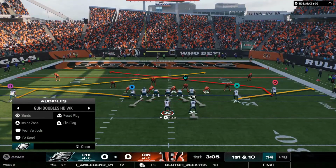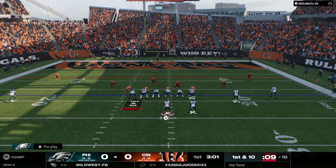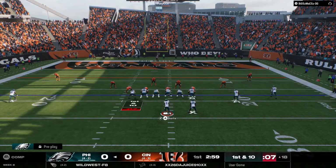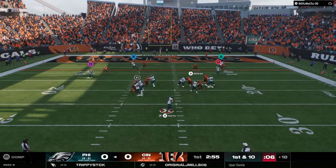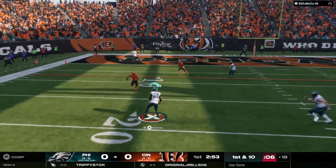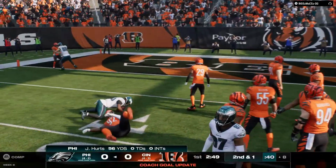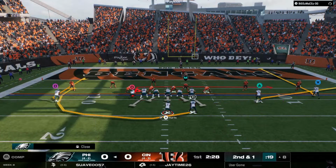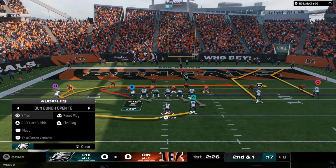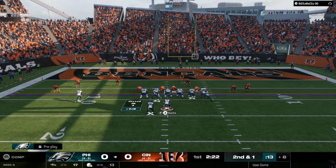Counting down toward the midway point in quarter 1. Throwing is Hurts. That's complete. He's got Barkley out of the backfield. He's tackled a yard short of the marker. Good gain of 9 on 1st down. Ball at the 8 here for 2nd and a yard. Maybe a touch less. It looks like they'll move things around here.